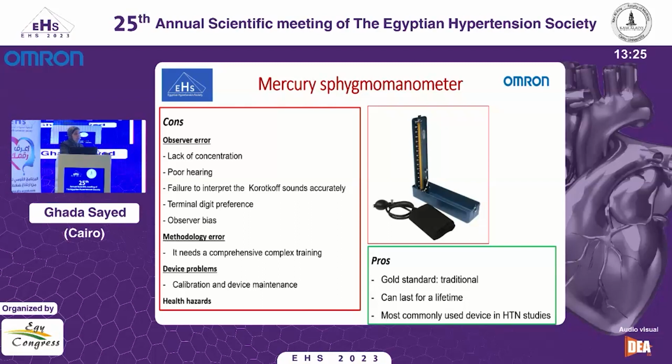There are drawbacks related to the personnel who measure the blood pressure. If this person has lack of concentration, a hearing defect, terminal digit preference, fails to interpret the Korotkoff sound, or has an observer bias towards the patient, then there will be errors which are called observer errors.